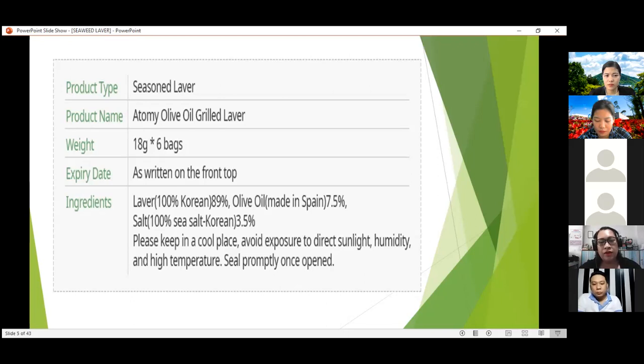Pinagsama-sama na nila. So the taste also is really natural. Please keep in a cool place, avoid exposure to direct sunlight, humidity, and high temperature. Seal promptly once open. At kapag nabuksan nyo na po yan, ayaw nyo na siyang tigilan. So you can use this as a snack. You can include this in your lunch pag nagbabaon po kayo, o yung mga nagsasanji-sanji po dyan na dinner ninyo or lunch, pwede po yan.